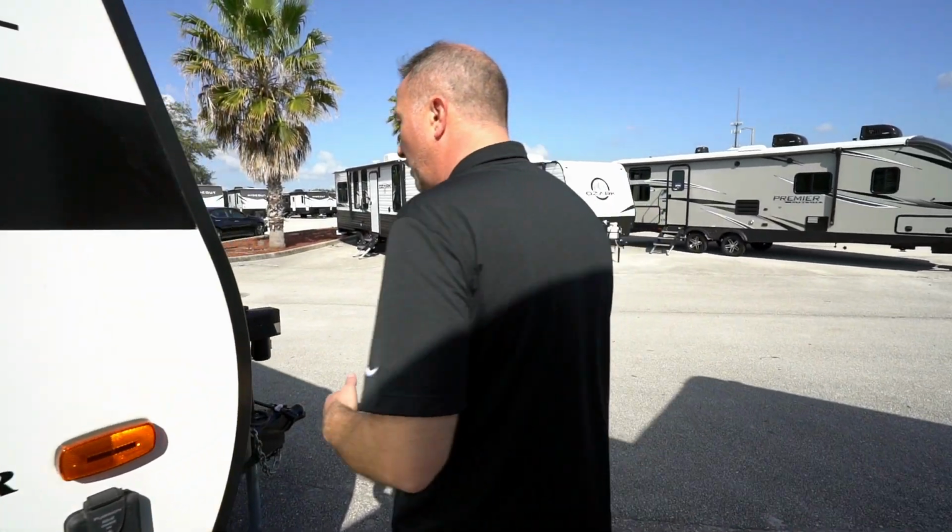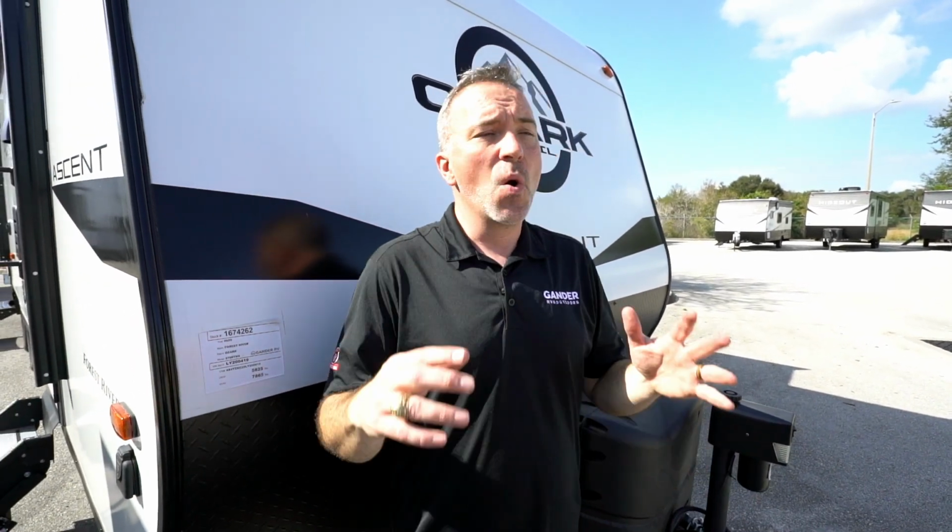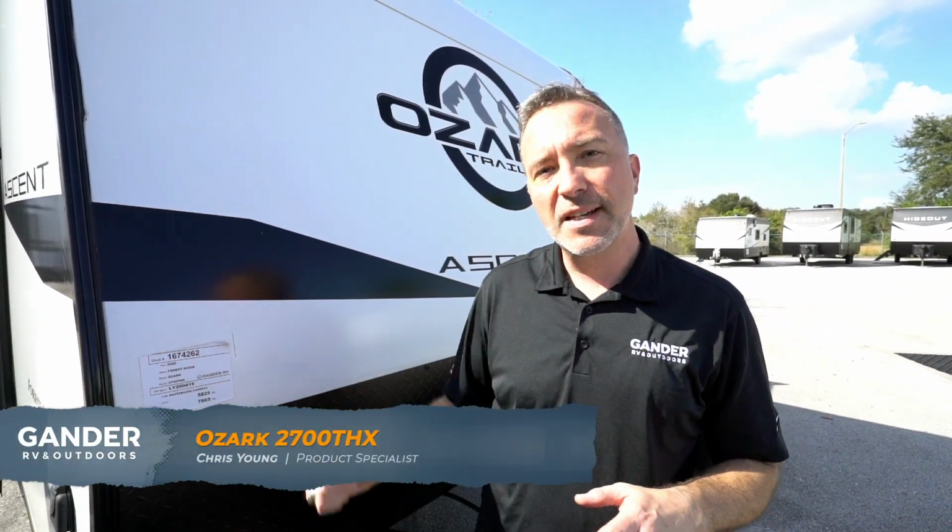So if you've been looking for a great entry-level toy hauler, maybe you just want to take your golf cart around. Maybe you go to those big campgrounds that are so expansive you have to have a golf cart. Bikes, side-by-sides, cams, whatever you can fit inside that garage, this is a fantastic trailer for you to check out. Great option, especially when you're talking about economical, lightweight, with all the creature comforts of home. Only going to find it right here, Gander RV and Outdoors. 2020 Forest River Ozark 2700 THX.